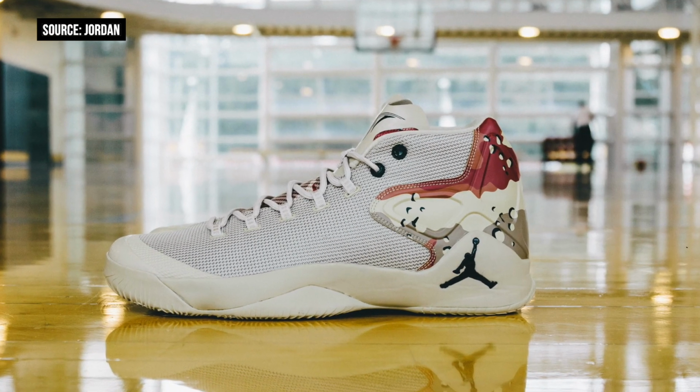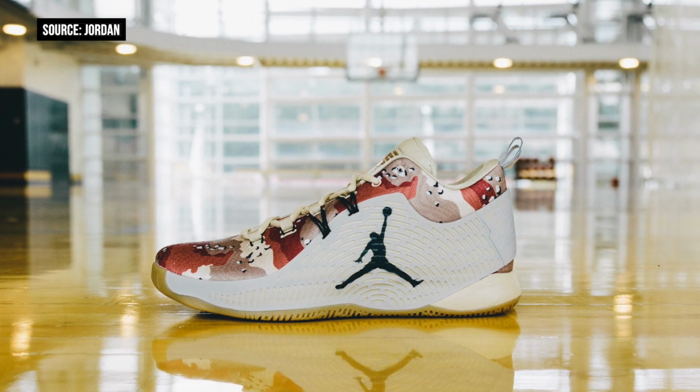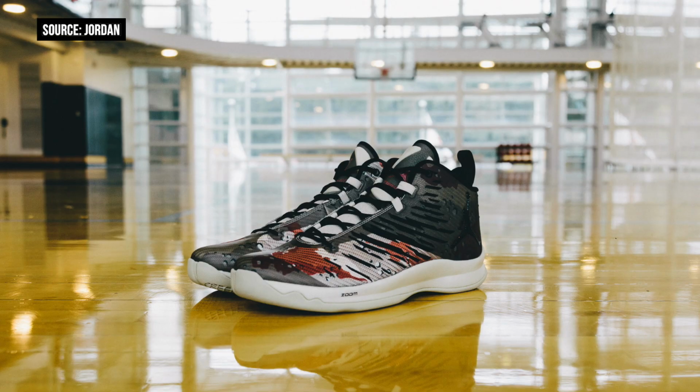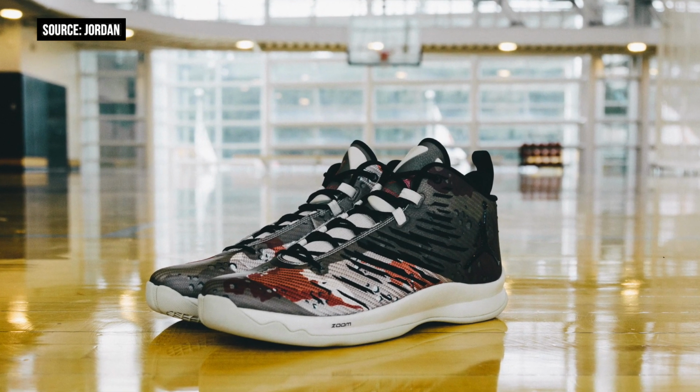As of right now, there is no confirmation whether these will release to the public, but my thought is that they will not, and that they will only be available to the athletes. I could be wrong, but I'm 90% sure they will not hit retail. Stay tuned and I'll update you if I hear anything more.